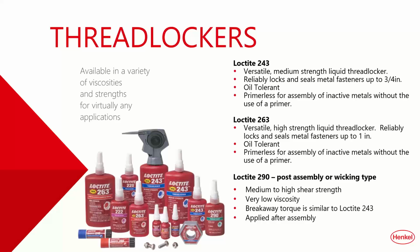Well, our 243 and our 263 are the next generation thread lockers. These are the two most user-friendly thread lockers on the market because it does not matter anymore what metal you use. These are almost surface insensitive. It's as though the primer is already in the bottle of thread locker. So it'll cure on inactive surfaces as well as on active surfaces. It has a 360-degree temperature rating, and they cut through the surface oils so much better than a standard thread locker. These truly are the two most user-friendly thread lockers out there.